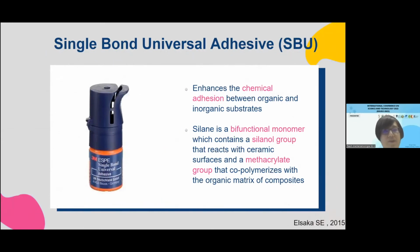The adhesive used in this study is single-bond universal adhesive containing silane for chemical adhesion. It enhances the chemical adhesion between organic and inorganic substrate. Silane is a bifunctional monomer, which contains a silanol group that reacts with the ceramic surface and a methacrylate group that copolymerizes with the organic matrix of the composite. The silane used was the Clearfil Ceramic Primer.